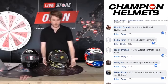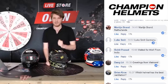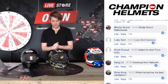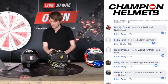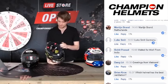Now, this helmet is going to cost around 1,000 euros, so it's going to be definitely at the higher end of the scale when it comes to pricing. But, you know, it is made entirely out of carbon fiber, and that is quite a premium material. We go to the bottom now, and it's going to be an intermediate oval fit.